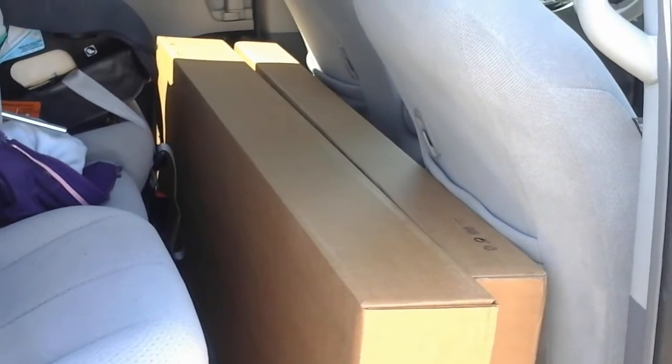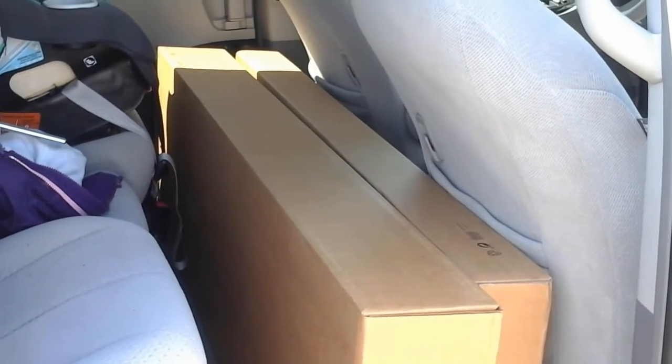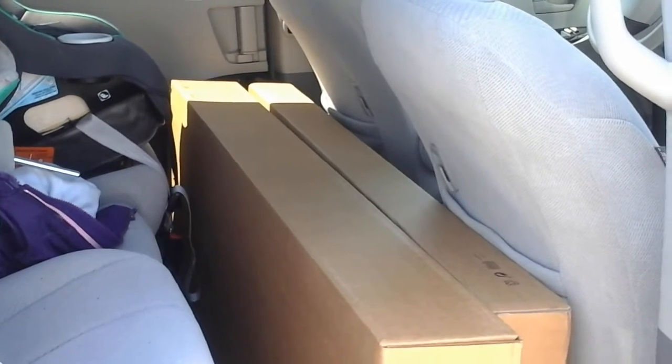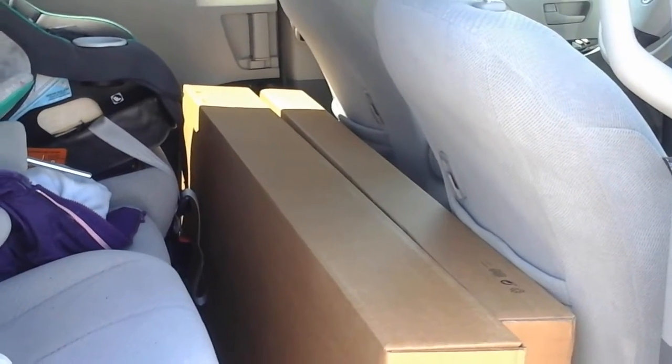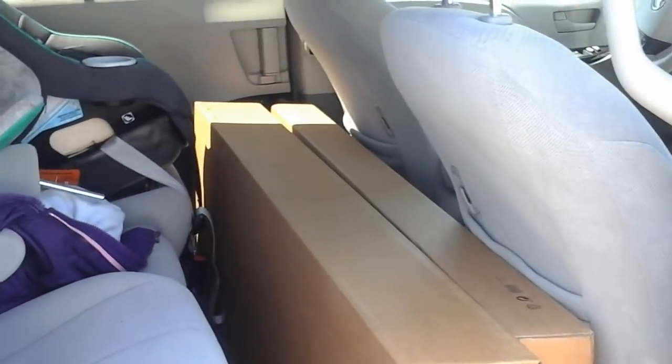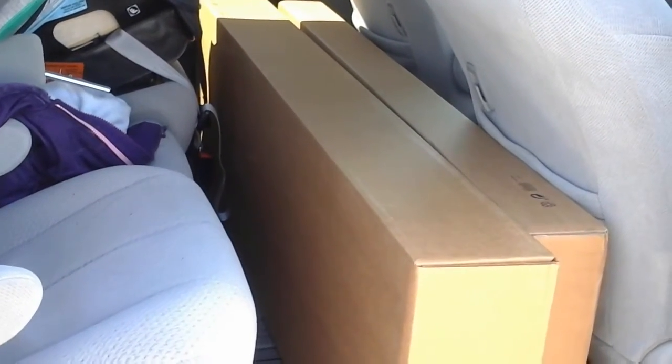I just got these in there by myself, and it was so hard. I couldn't fit the trolley thing on this side of the car, so I had to go on the other side, and it barely fit between my van and the other car, and I had to tilt both of them on their ends and just kind of pivot them towards the doorway, and I was able to give them a good shove, and thank goodness they both fit in that space. It's so hot out here too.